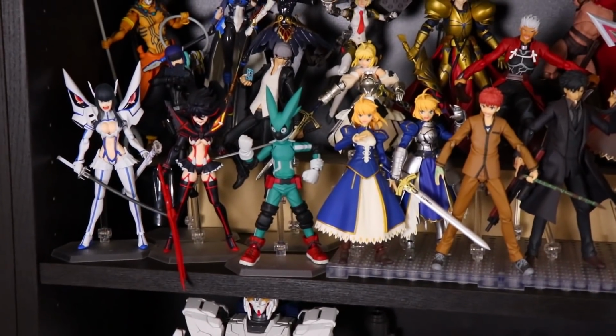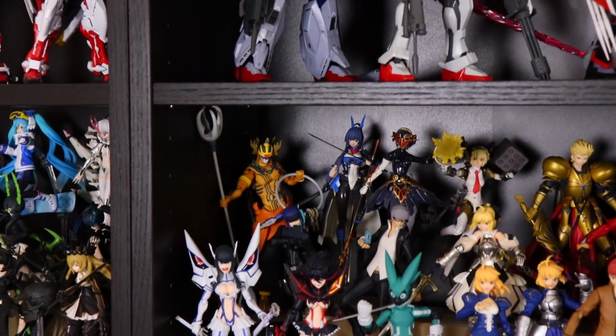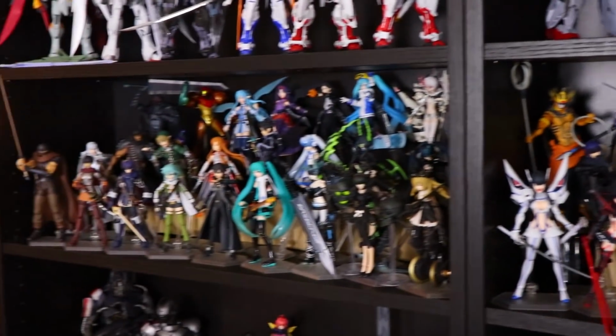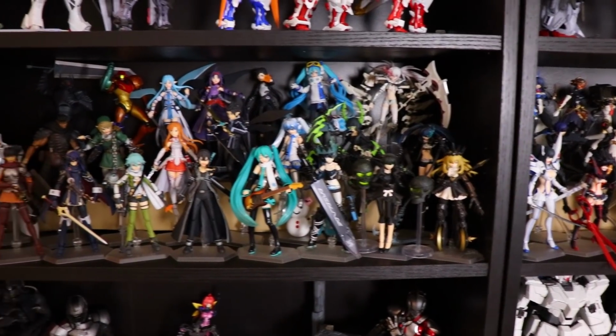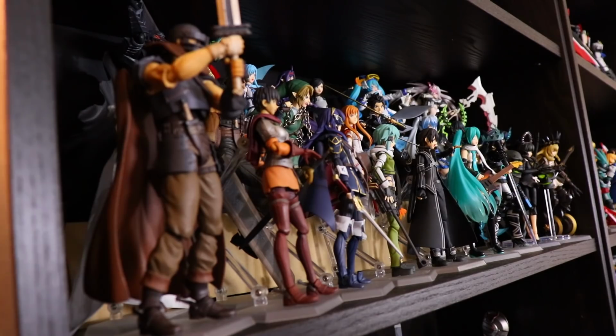Moving down then, and we've got Deku, some Kill la Kill. There's the Major again, some Summer Wars back there, and now let's move over to this side. This corner is a bit on the darker side, so hopefully you can see everything fine here. So first up, over in this corner, we've got some Black Rock Shooter. Once again, I'm a real terrible collector.